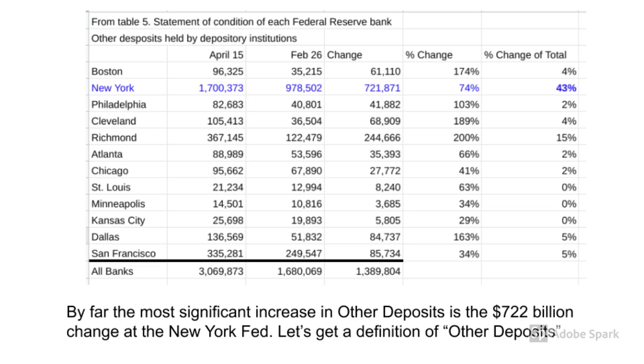In the H.4.1 weekly report is a statement showing the assets and liabilities of each Federal Reserve Bank individually. It's Table 5 for whoever wants to look it up. Here I've summarized the ledger entry shown as other deposits. The reason why I'm focusing on which banks are most active will become evident in a moment. We can see the $1.3 trillion increase over all of the banks combined.